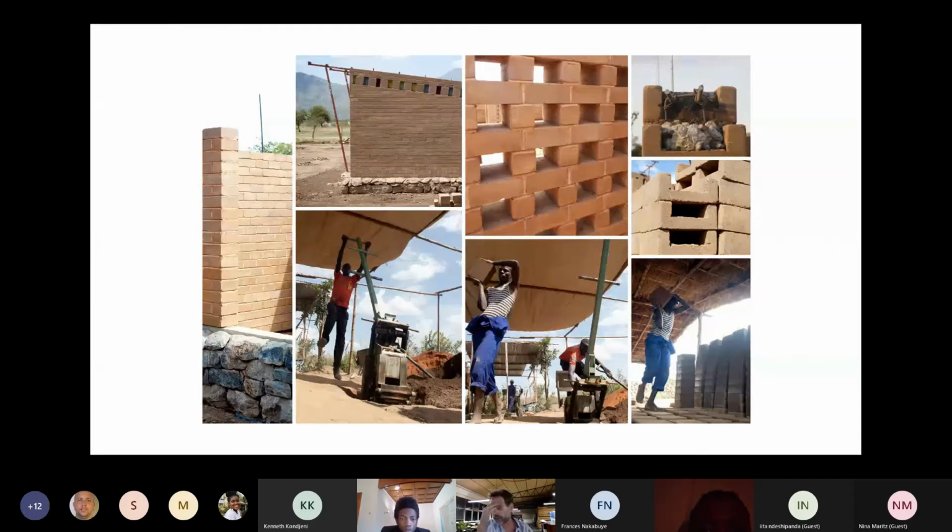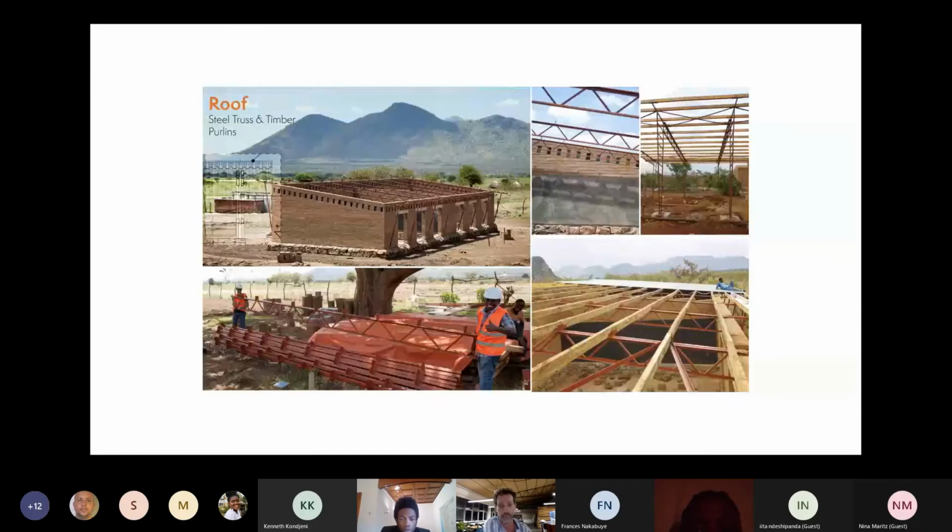For the roof, for this particular project, we opted for steel as our main structural material. That really had to do with the fact that there's absolutely no timber really available up there. There are no plantations whatsoever. Huge pressure on the available trees. So we felt that steel was the right answer.